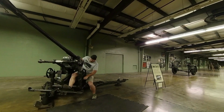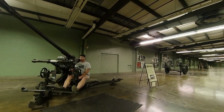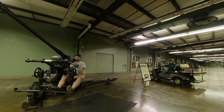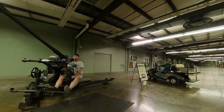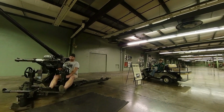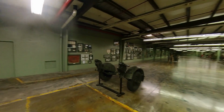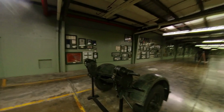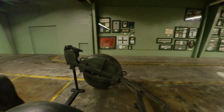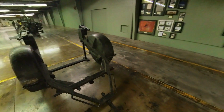Up on the footrest, and you'll notice that your right foot is next to a pedal. That's the trigger pedal. This is a fully automatic cannon, meaning it's a machine gun cannon. It doesn't go bang and then reload. It goes bang, bang, bang, bang, bang, bang, and you keep firing it as long as somebody can keep you fed. So these are the wheels that it hooks onto, so you can maneuver it and get it into position, and then you drop it down and pull this away. That's pretty neat.